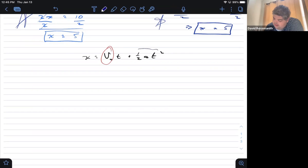So this thing, this 1/2 at squared thing on the right over there, I don't care that it's 1/2 and then it's an a and then it's a t squared. It's just something. It's one element. It's a value, a number. If I plug in a and I plug in t and I multiply everything together, this would be some number. But right now it's not. It's three different things. But I don't care about that.